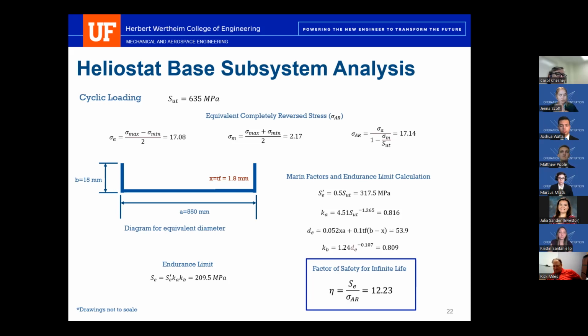The final endurance limit after correcting for the Marin factors is 209.5 megapascals, which allows for a factor of safety for infinite life of 12.23, which is much better than before, which was failing at yielding. So curving up the edges was important.